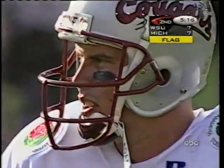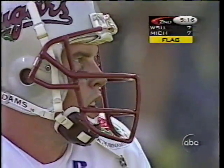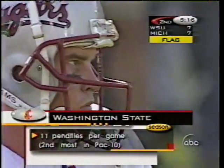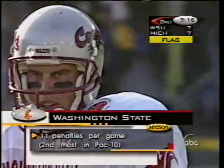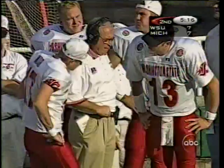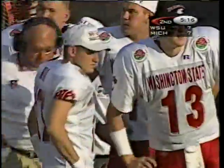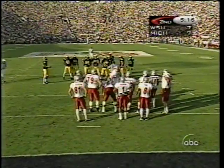Both of these teams have a lot of penalties called against them. In fact, Michigan is the most penalized, and the Cougars are right near the most penalized, averaging 11 penalties per game. We have an offensive face mask penalty, which is automatically 15 yards. The penalty is from the spot of the foul, half the distance to the goal. Repeat the down. Wow, that's severe.